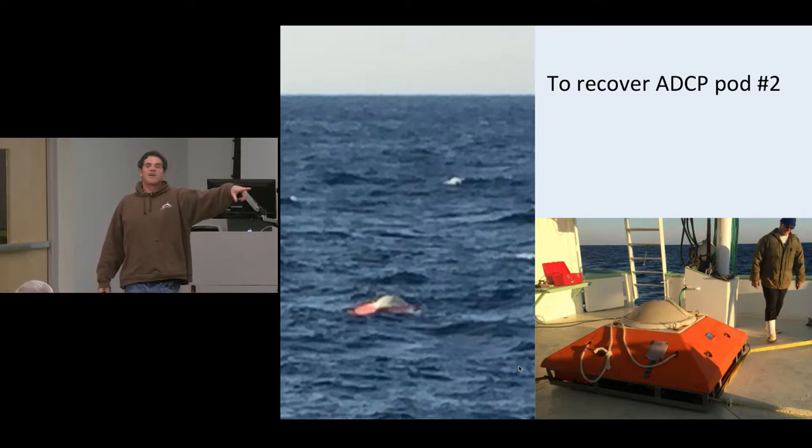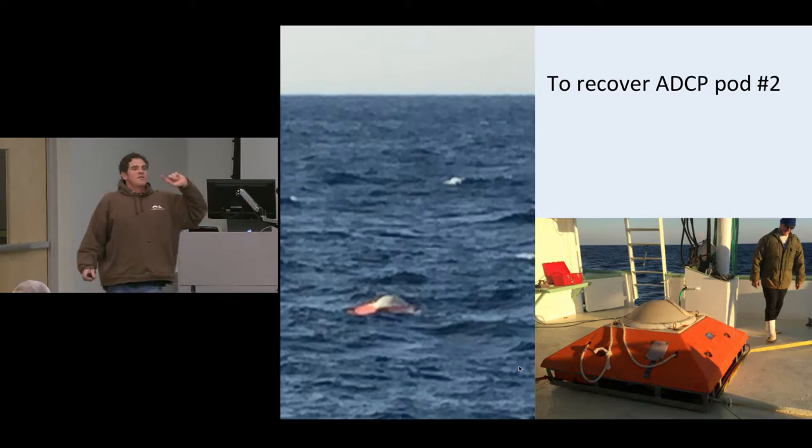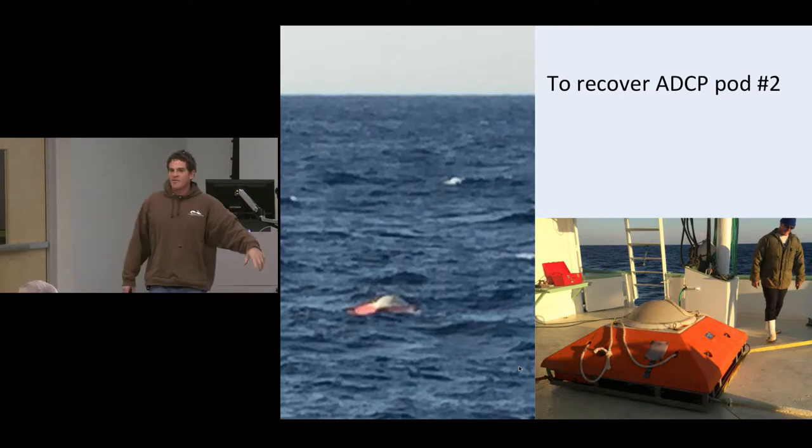And it's 100 yards from the ship, right? Let's get the ship over there before the current pulls it down. And we turn the ship around. We start heading that way. And I get ready to jump overboard with a line to put on it. And we watch this thing go underwater, gone before we could get to it.